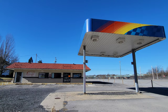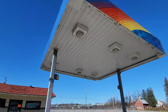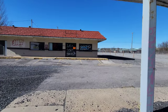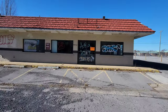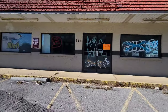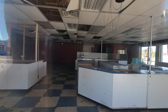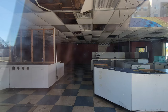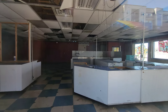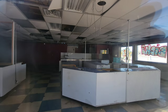Here is the old Nittany Minit Mart. Nothing left here. The building, though, however, as you can see, all the graffiti on it, that is so unnecessary. Let's take a look. Aside from it being dirty and gutted, doesn't look horrible. The ceiling's missing a lot of tile. They'd have a lot of work in here to fix it all back up, but it could be done.